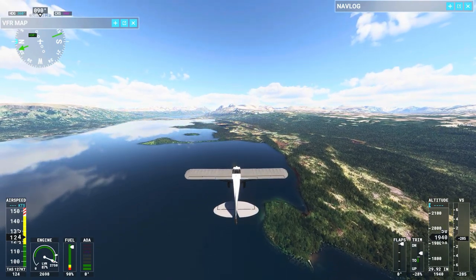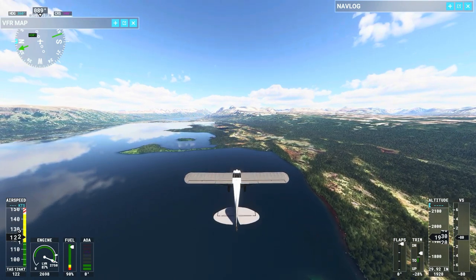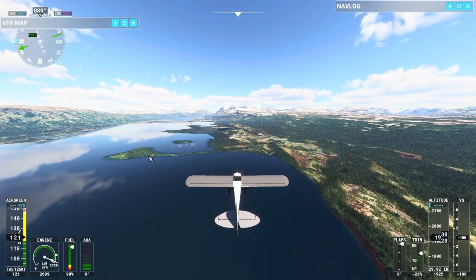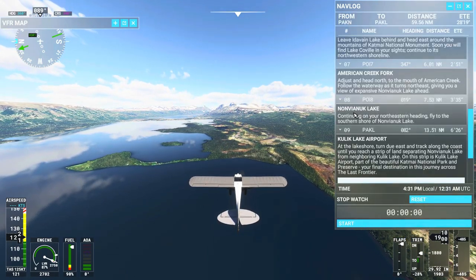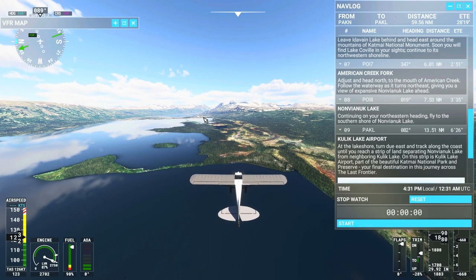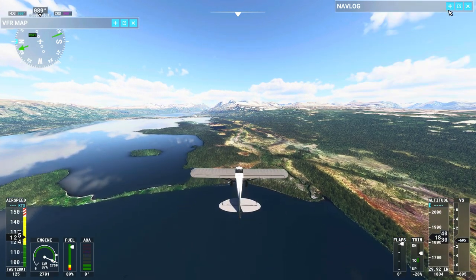Well, it's just about time to go inside the cab. I think I can see the airport up there. Again, this is Nunavik Lake, and I'm not sure if I'm saying that right, but Kulik Lake is that lake right up there. So let me hop into the cab real quick here.